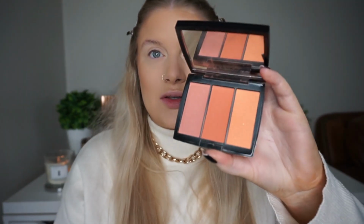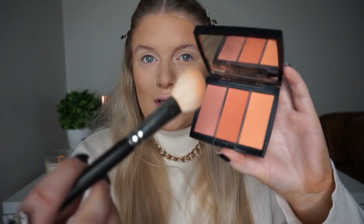Okay, so moving on to blusher then, I'm taking the Anastasia Beverly Hills Blush Trio. This is in the shade Peachy Love, so this is what it looks like on the inside. Now obviously you can use this colour, then this colour, then this colour. To be honest with you, I just run my brush over the whole thing. And again, I want to keep this a little bit further back as opposed to applying it right here.